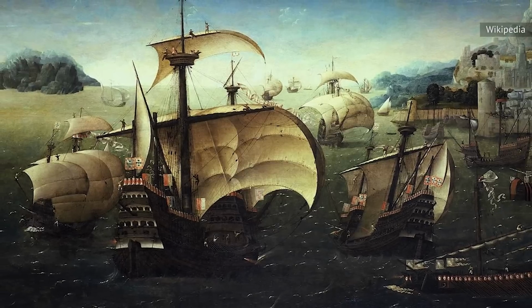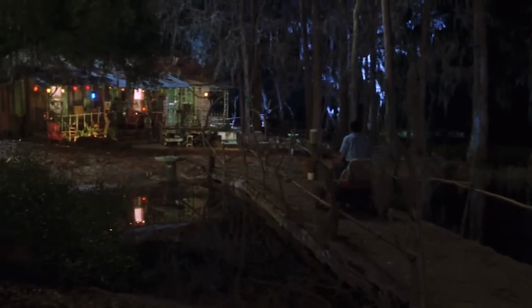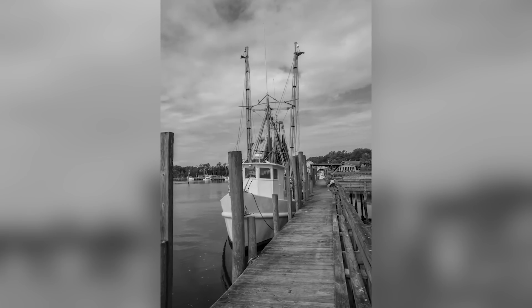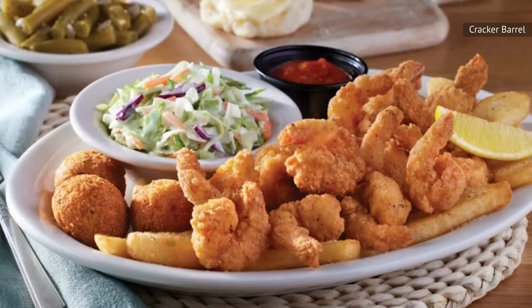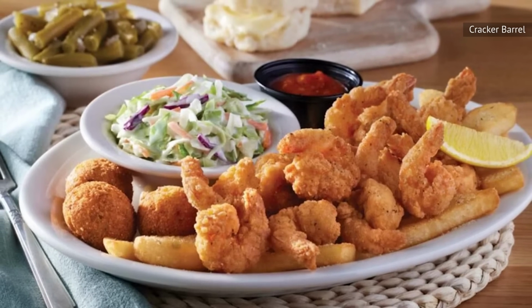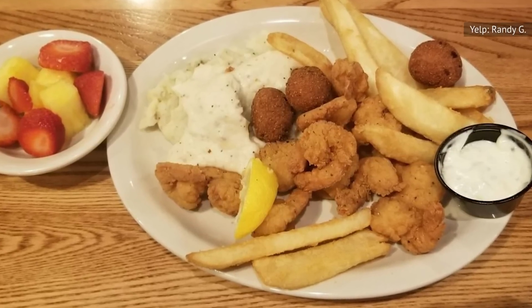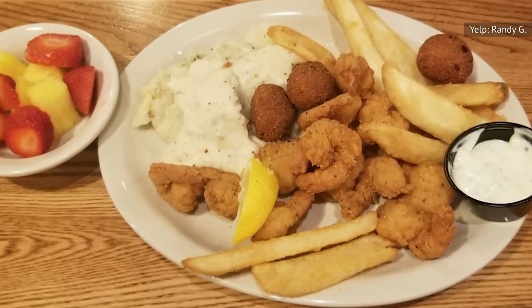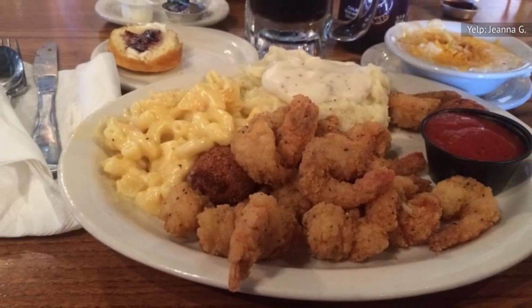And while the recipe for fried shrimp likely originated in Portugal in the 1500s, the idea would eventually thrive in the American South. By the 1900s, the place most famous for fried seafood was Calabash, North Carolina. And while Cracker Barrel shrimp aren't made in the Calabash style, they're breaded and fried just the same. But even though fried shrimp is often a safe bet at Cracker Barrel, there have been some complaints about them being overcooked, especially if they're on the smaller side, so it can be a hit or miss.